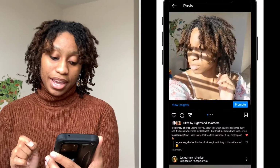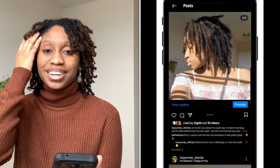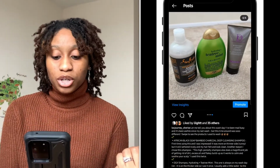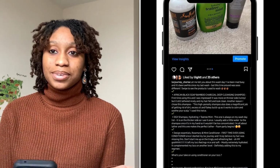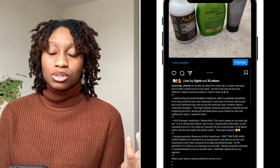So I wash my hair. I tried a new shampoo and I also tried conditioner. The African Black Soap Bamboo Charcoal Deep Cleansing Shampoo, I was very impressed. It was very thin, so you have to use more.